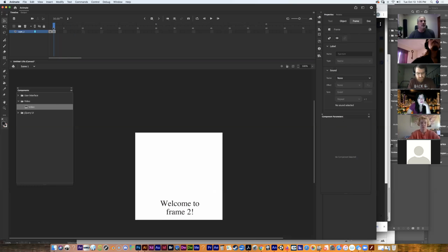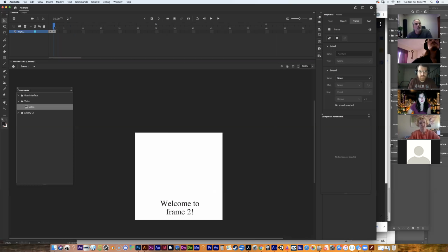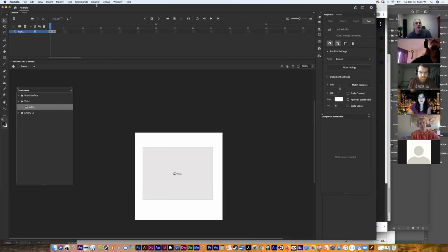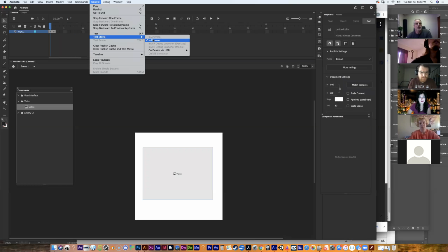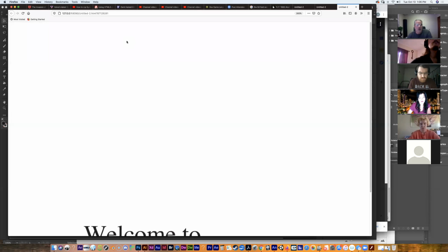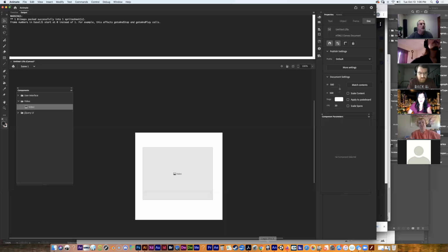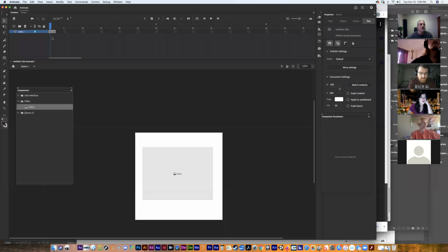All right, so this is the experiment. We're going to see if it will play the video entirely and then move on to frame 2. Or we're going to see if it will play the video and then just keep running along the timeline. If it does that, we'll see that text show up right away. Let's see, test movie in browser. Oh, wow. Well, it's showing that, but it's not even playing my movie anymore. All right, let's see. So what happened to my movie?